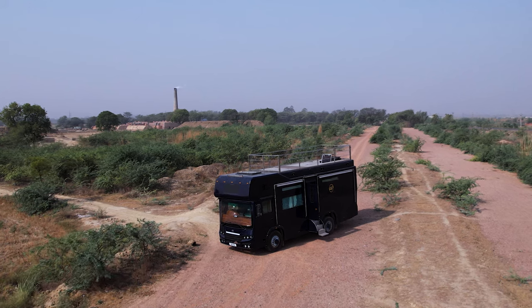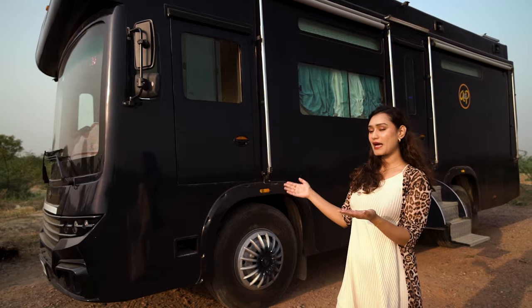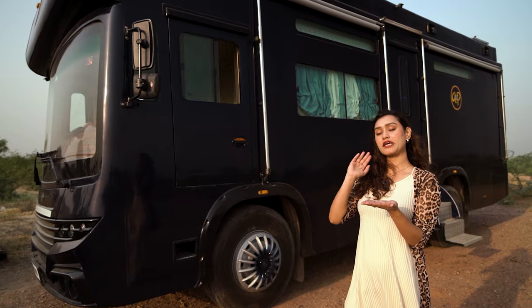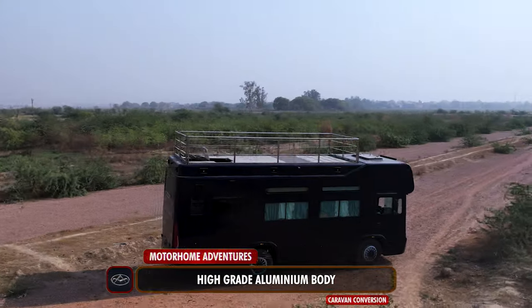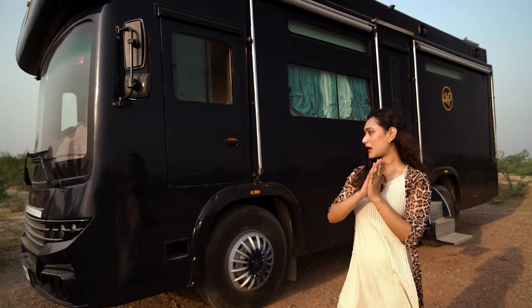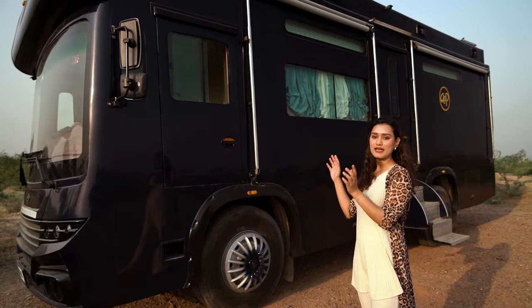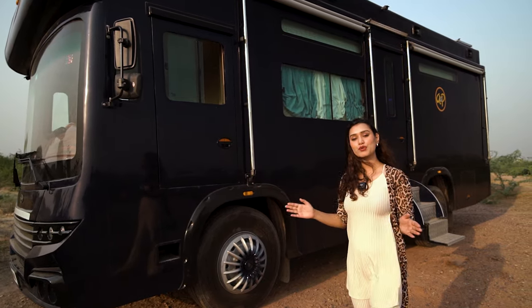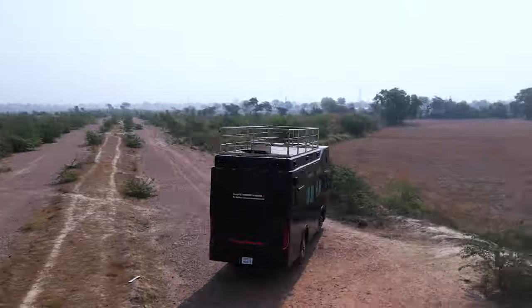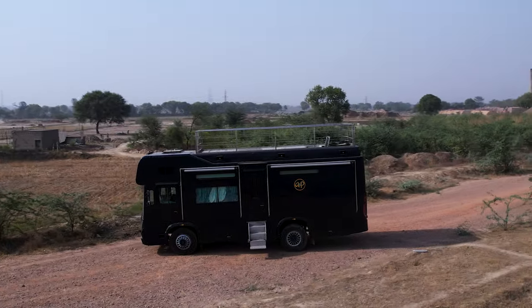Castro is a chassis-based conversion, so we only had the bare bone, the skeleton, on top of which we customized the complete shell. So the complete body has been built using a high-grade aluminium. Now that we have discussed that, let's talk about the actual conversion. You know the drill. We are first going to talk about the exterior, roundabout from the driver to the co-driver side, and then in we go.